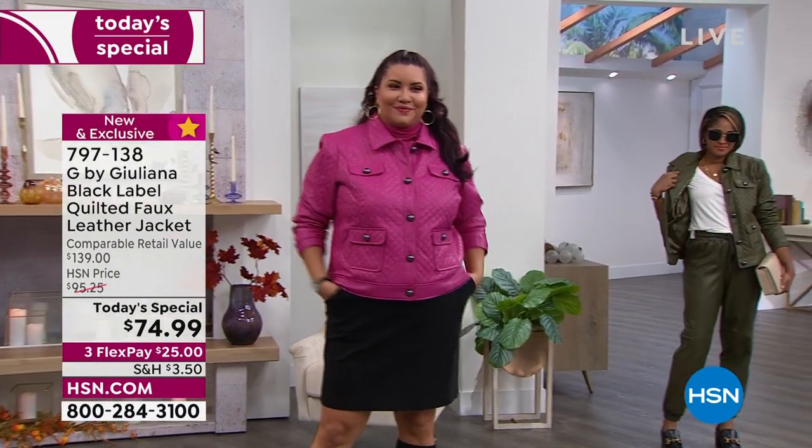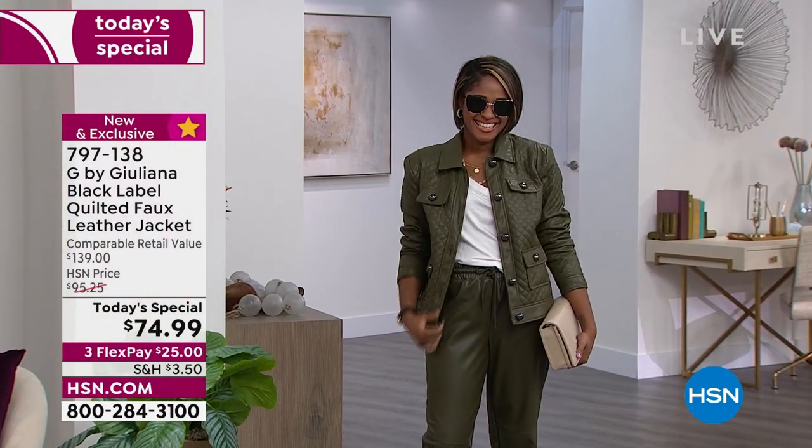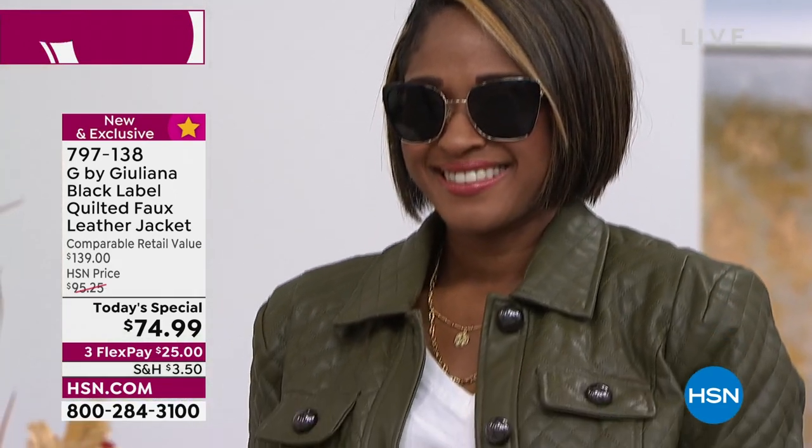Brittany's back there waiting for her moment, girl. Look at her. She's ready, with them shades and that clutch. And I love that you're showing the lining. That's a really great point, the lining.